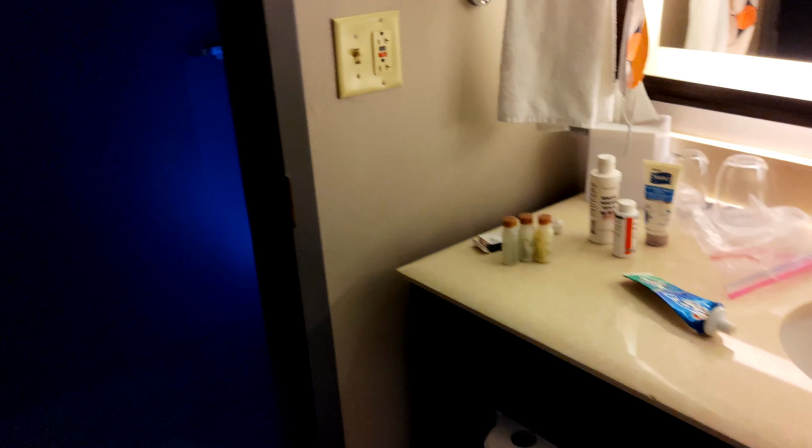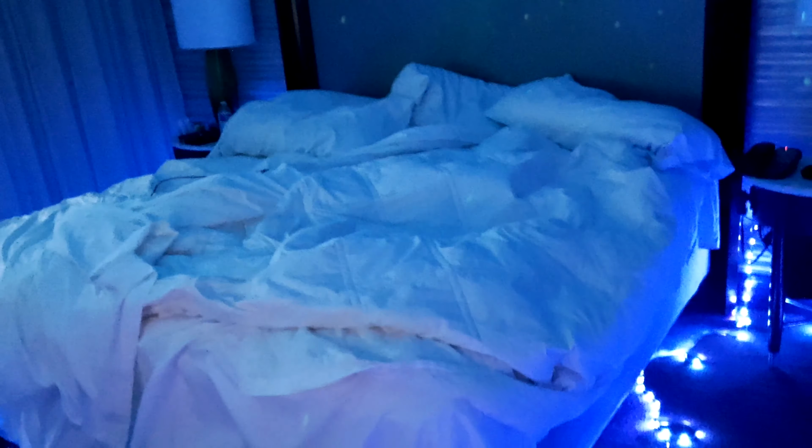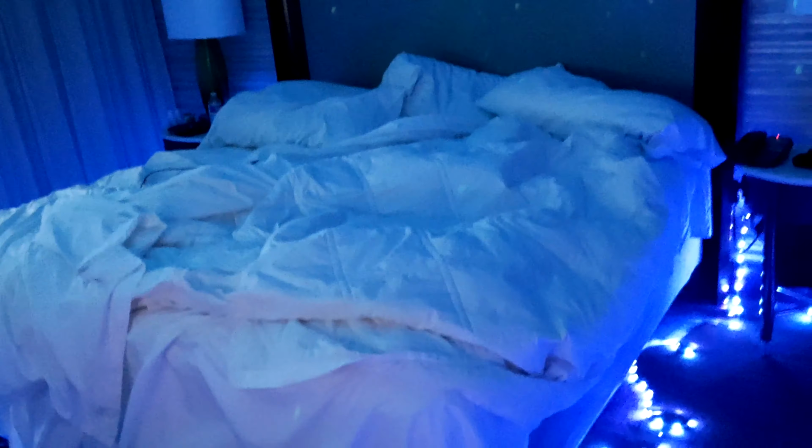Here's the toilet. And here's the bed. Get a counter here. And there's a refrigerator.